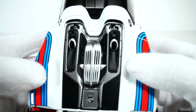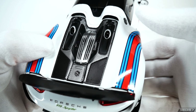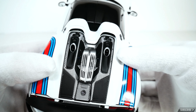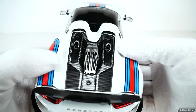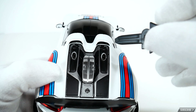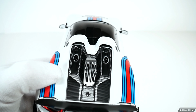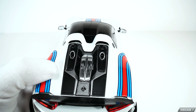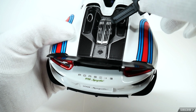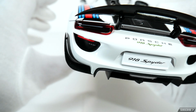But looking through here, this is a nice, awesome metal grill that they've replicated here with the two top rear exhaust exits, and it goes pretty deep in there for the exhaust. You can see the pipes coming out. Super excited to see that amount of detail and that depth that they do have. Nice details underneath all of this metal grill as well.